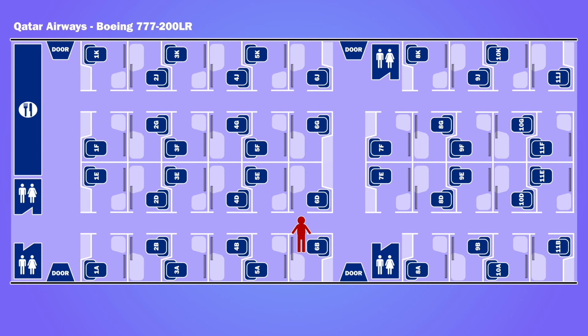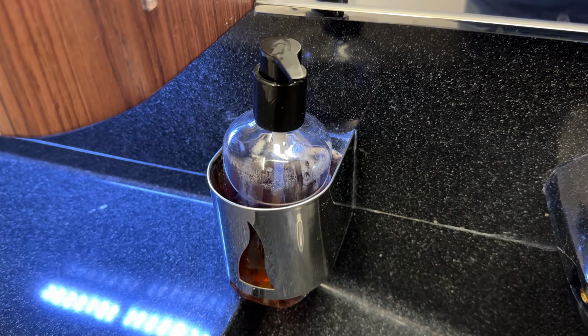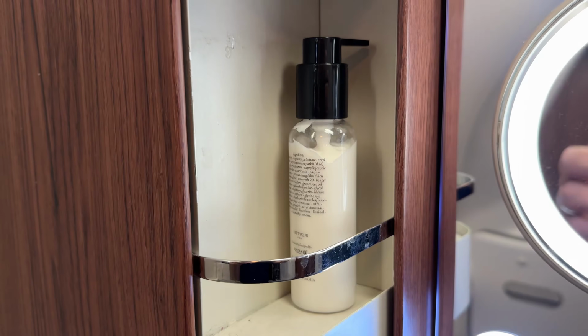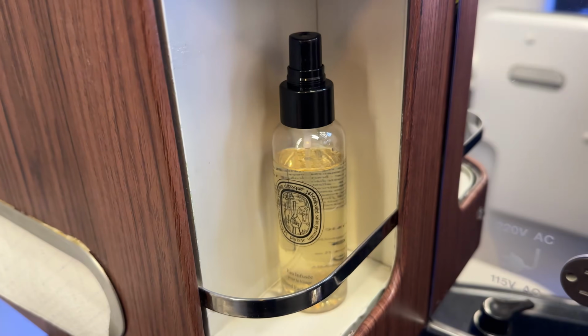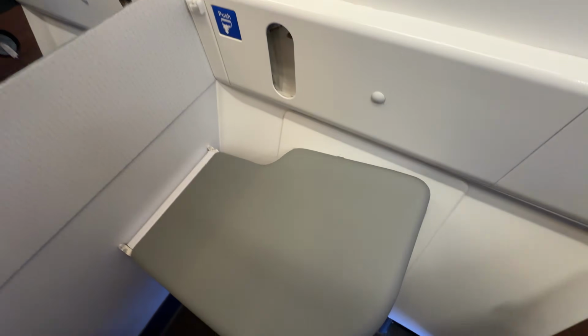There were 4 toilets in the business class section, 2 at the front and a further 2 between the 2 cabins. Although a standard small aircraft size, they were well maintained. Diptyque hand wash and hand lotion were available. A changing mat folded down from the wall.